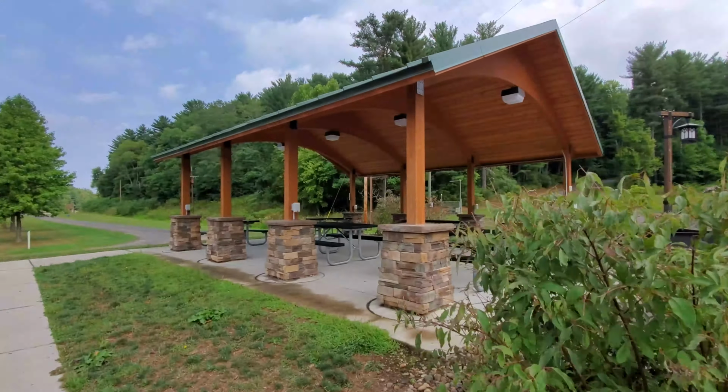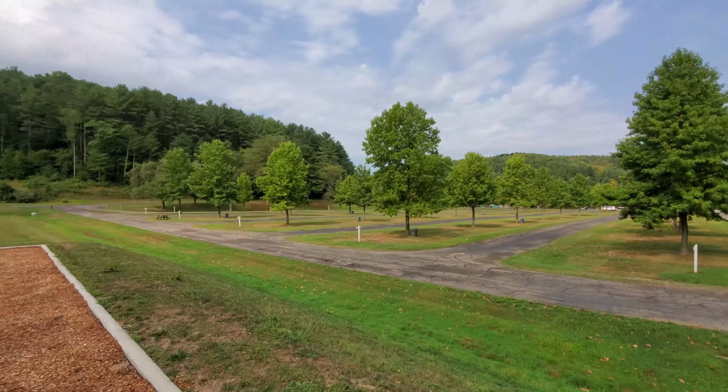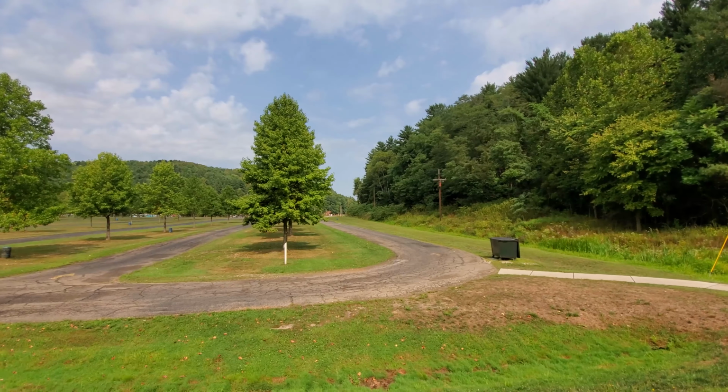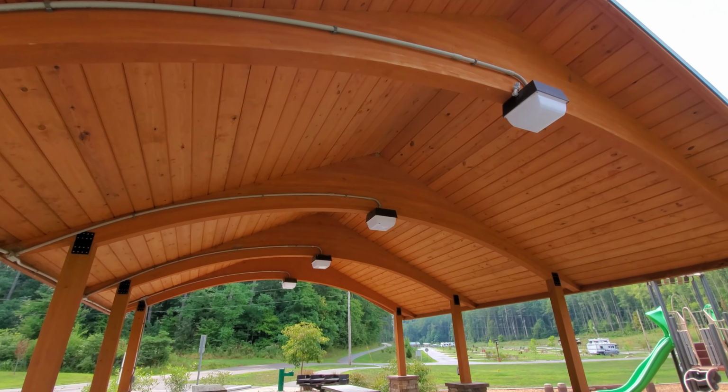Oh, I guess I should have gone around this. You can imagine in the dead of summer that this whole place would be packed. I mean, this is all parking for people who go up here and swim and fish and kayak and boat. This is a really nice pavilion here.